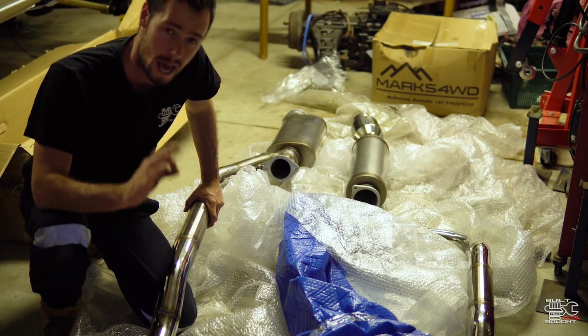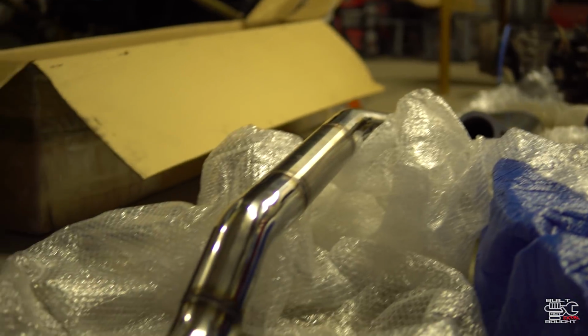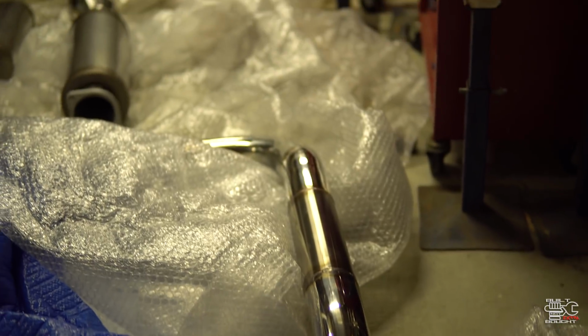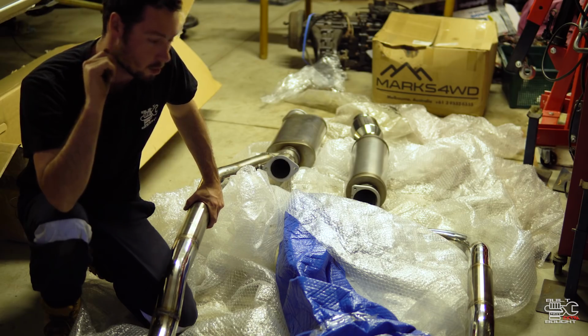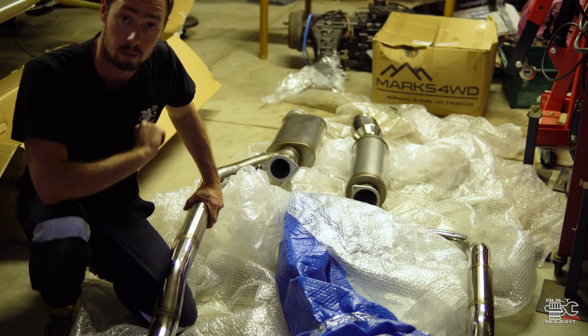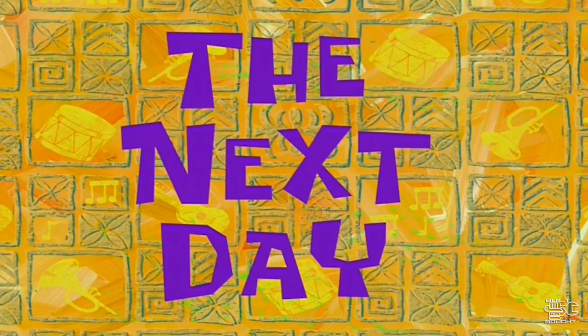And what you see here is that vision turned into reality. These guys have done an epic job at putting this thing together. I'm really excited. I think there's some headers as well. There's another box over there, which I'm gonna open up and have a look at. So we'll do that now, and then start looking at putting this thing on the Patrol and see how she fits up. The next day. Deliveries!